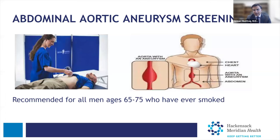So please keep this in mind and review it with your doctor. You should be getting it between the ages of 65 and 75. It's once, and if it is normal, then it's normal, and afterwards it depends upon your risk factors and all. Next.